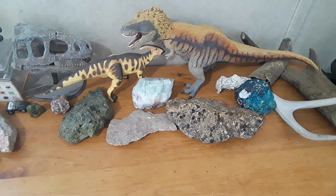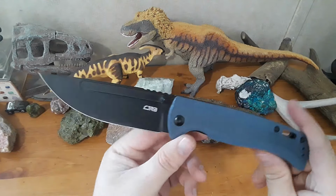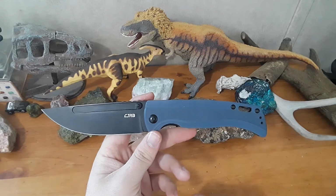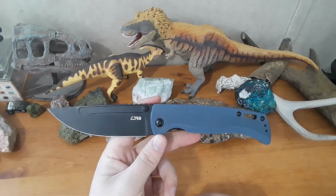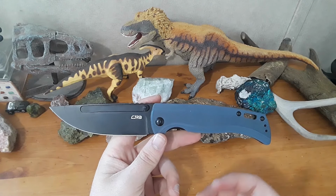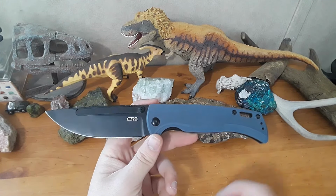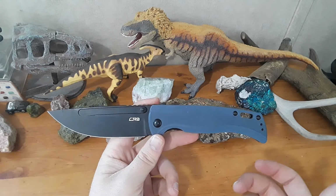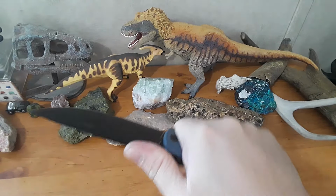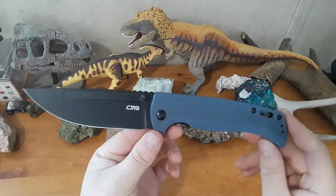Alrighty, next up, another kind of big knife, the CJRB Resource. This is a really, really cool knife. This is a Dirk Pinkerton design, and what I like about it is it's just big, right? This is something that CJRB hasn't really done before, but this is just a big, kind of overbuilt, kind of chunky knife. It looks like a bushcraft knife.